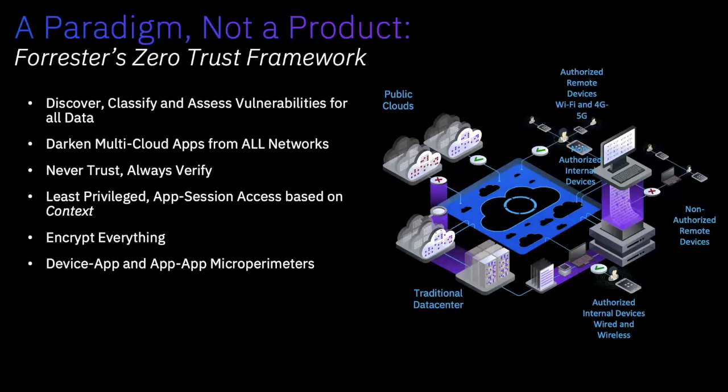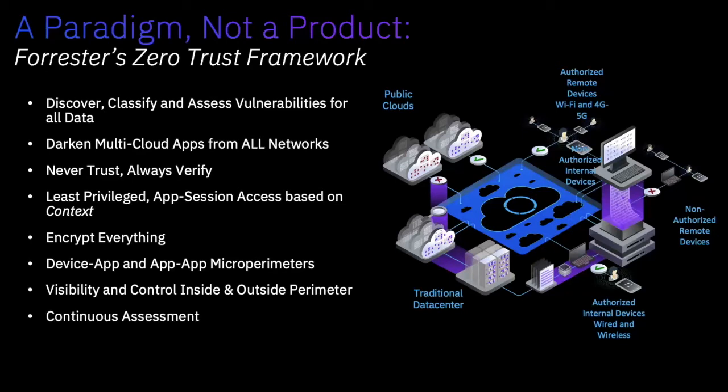Next is device app or app micro perimeters. So really put simply, just understanding how people are coming in and how we can prevent it if we need to. Visibility and control inside and outside the perimeter. So let's say if Nicole's coming in and looking at something at 3:30 in the morning from an unknown IP, I probably want to understand this because it's not normal behavior. So I need to have visibility into that and be able to escalate it so that the right people can get eyes on this and understand how to take action. Next is continuous assessment.